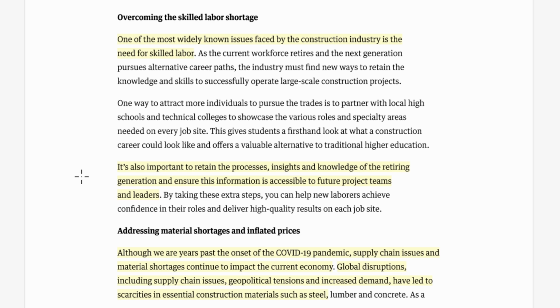And he goes on to say it's also important to retain the process, insight, and knowledge of the retiring generation and ensure this information is accessible to future project teams and leaders. So both the skill craft and the project leadership need to retain these lessons learned over the years.